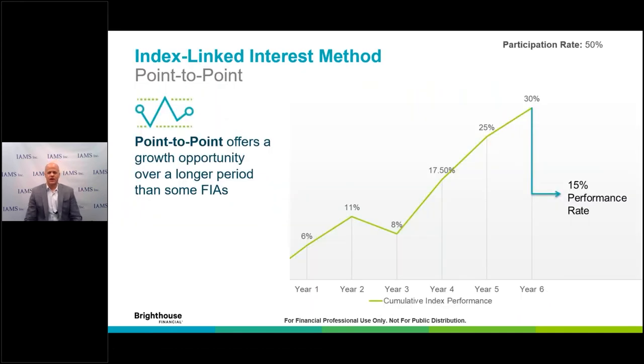Okay, so we'll get to point-to-point here. So we understand how annual sum works on this product. This one is point to point. So let's use January 1st of 2021 as a point. Whatever the S&P 500 closed at that particular day is what is recorded.